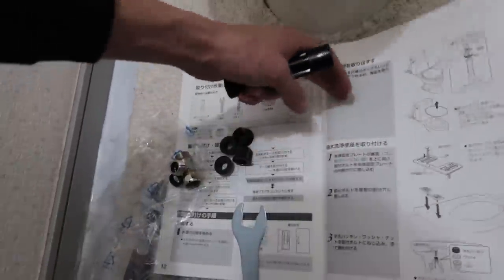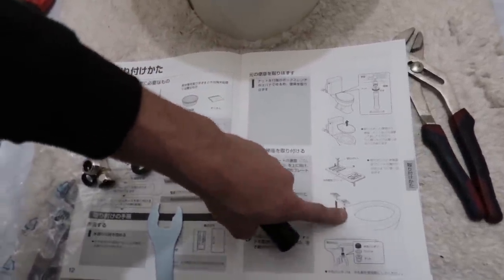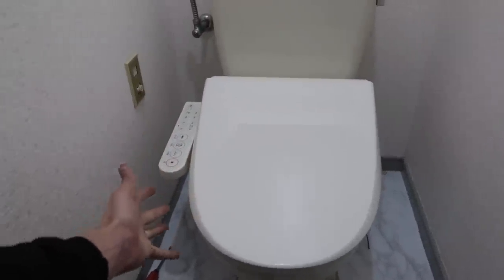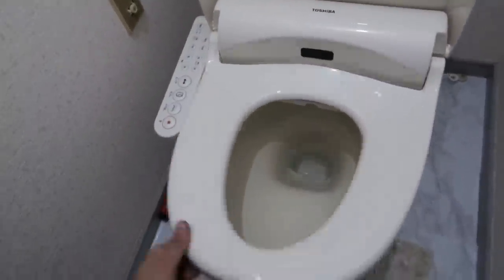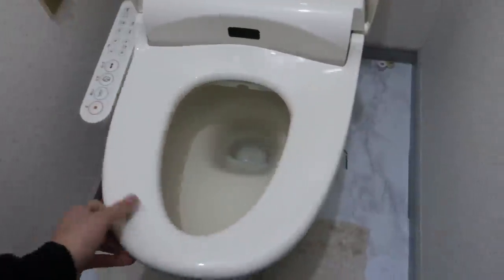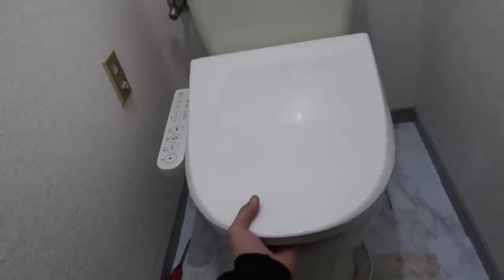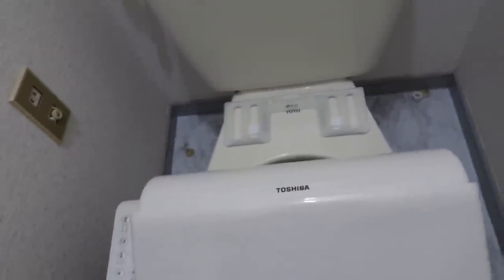Geez, we're getting stuff done really quick here. This is awesome. All right, so let's get that done and go from there. Ta-da! We've now got a fully Japanese toilet seat on this old toilet. How sick is that? Look at that! The best thing about this is, if you need to clean or anything, you just slide the whole thing off. It literally clicks on and slides onto this bracket that you mount there. So that was relatively easy.